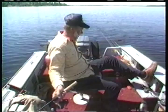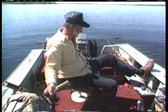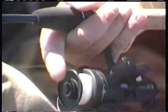Seeing some fish on this point, Al. Can't believe it, they're down. These batches down to 37 feet. Come on, baby. He's there. He's going. Oh, that feels good. It looks good. Oh, steady pull, too.